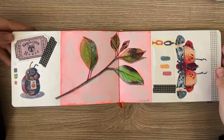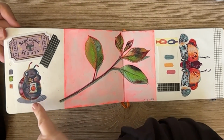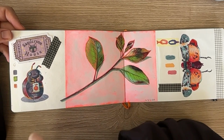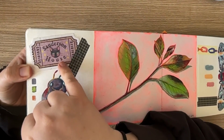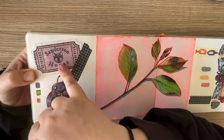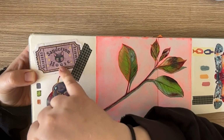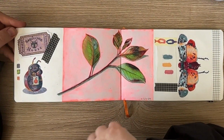Oh, this is one of my favorite spreads. This is a little beetle that I did for a Patreon sticker for October. It's Beetle drinking juice, beetle juice. This is a cute little packing sticker from my friend Ms. Golden Week. I think I bought washi tape from her, and this was on the package that she sent, so I cut it out and kept it. Because she does the cutest art.